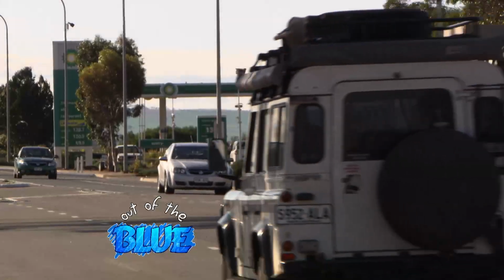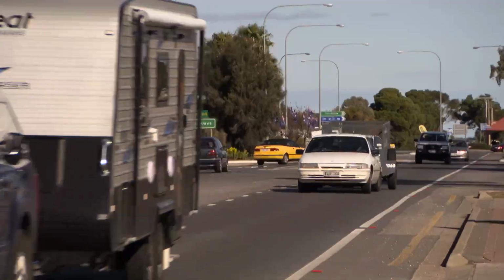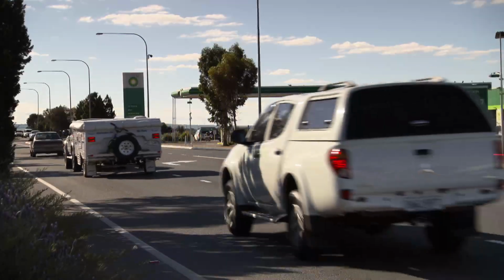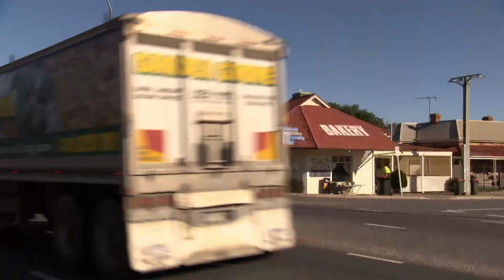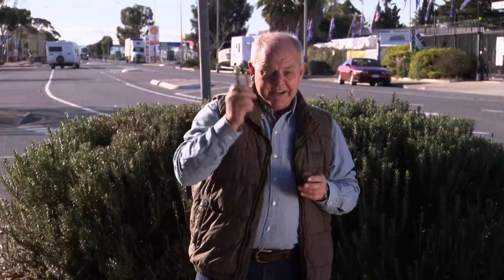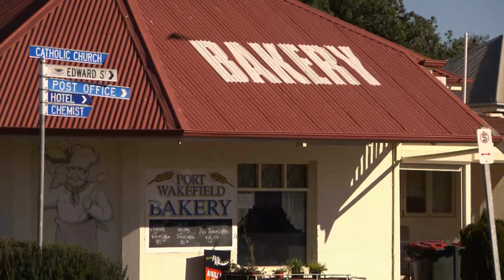Welcome back to Port Wakefield. Well, we've seen the historic side of Port Wakefield, but this is probably the side most of us know, the busy Highway 1 side, where there's the petrol stations and the bakeries. In fact, there's about 3 bakeries, and we're going to be looking at them. It's just the right distance from Adelaide to have a break, have a coffee, and a beautiful pie and pasty. And this is the Port Wakefield Bakery. So I'm going to find out what's their most favourite pie or pasty.